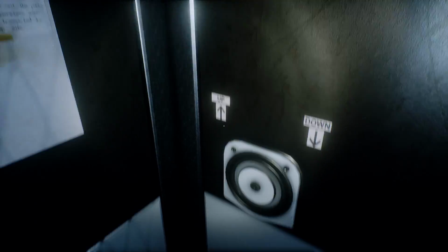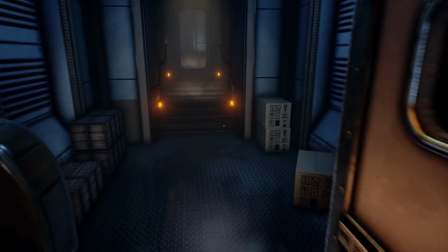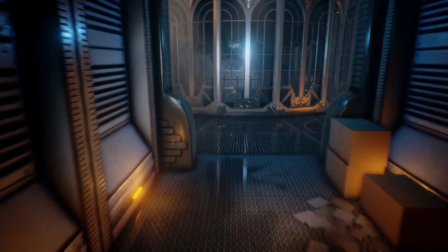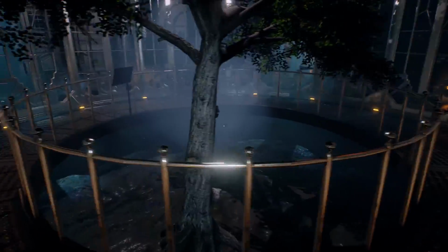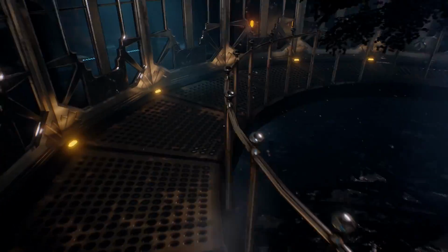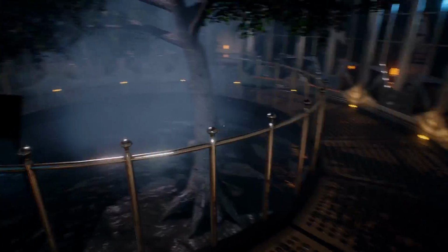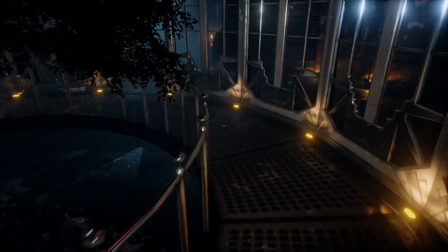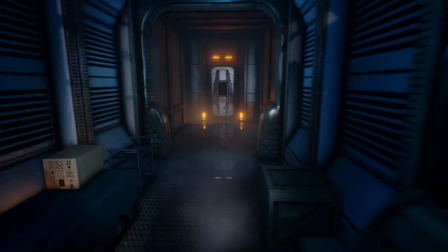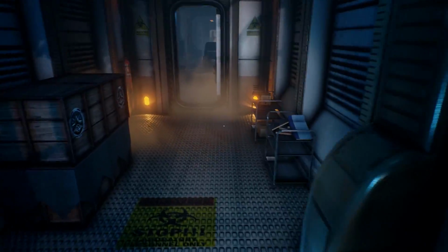Right. Can I take this? No. Up or down? There's only one button. Looks like I need something to get this elevator to work. So we have found ourselves in a little bit of a conundrum. Glossopteris. Yes, quite. So, is there anything in the branches that I can snatch? No. And this part was inaccessible. Yeah. Yo, cat, it's time to start pulling your weight around here, man.